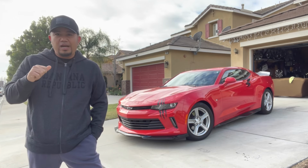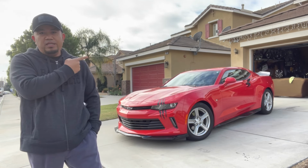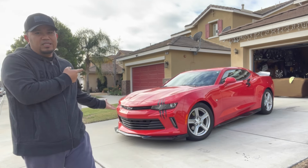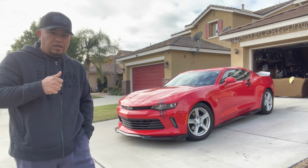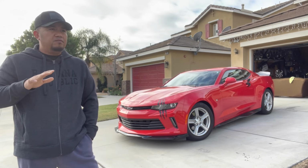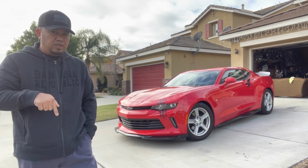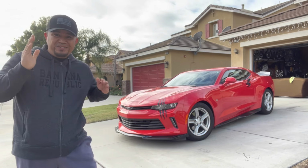People are asking me if the 4Runner is my daily. No, this is my daily. This is a 2018 Camaro. It's a 6th gen. I believe it's 4 years now and it's around 50,000 miles as of today. And it's a 4-cylinder. What?